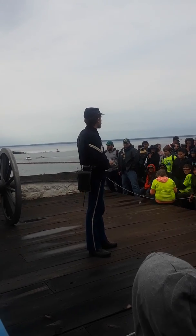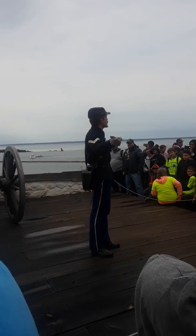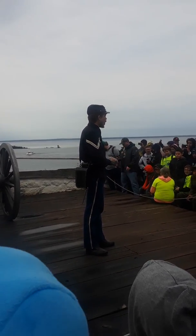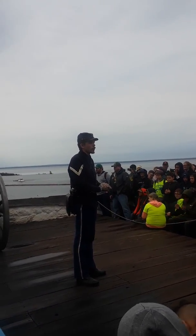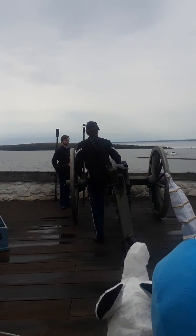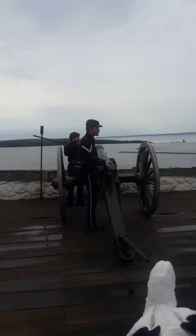But I think we have the perfect excuse here today. We're going to fire off this cannon for all of you visiting the fort. How does that sound? Yeah! All right. Well, with that being said, we first have to clean our cannon before we're able to fire it. So I'm just going to step around the tail spike here, and I will thumb stall for Connor, who's going to be working up at the barrel end of the cannon.